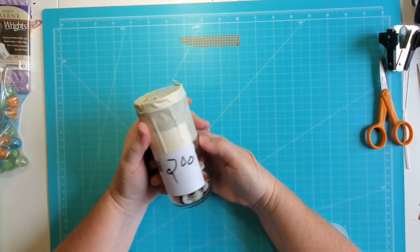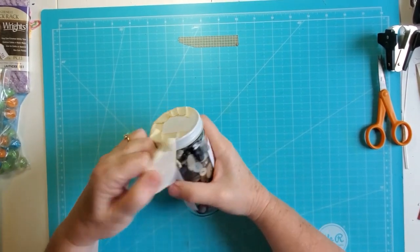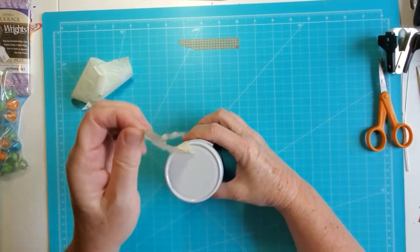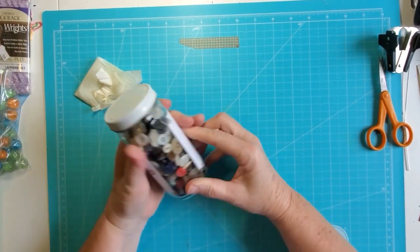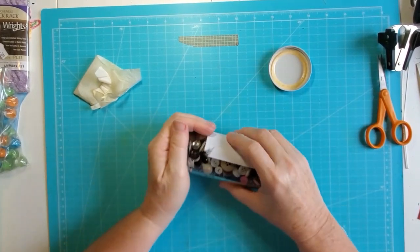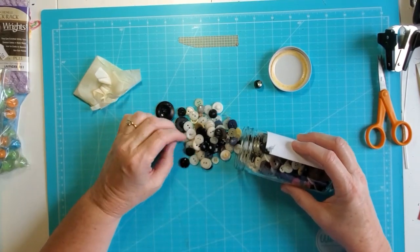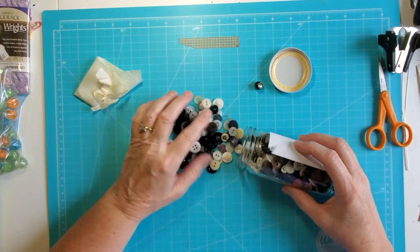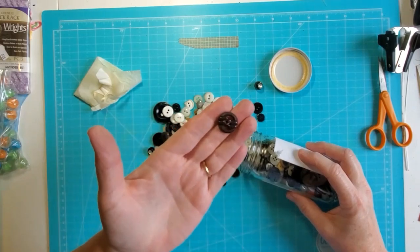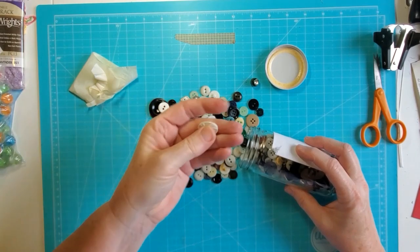And a jar of buttons for $2. I don't pick up too many buttons anymore because I'm out of space, out of room for them. But for $2, I figured, I don't think there's anything valuable in here or anything, but there might be a few fun buttons that I can use. That's different. That's a little different.